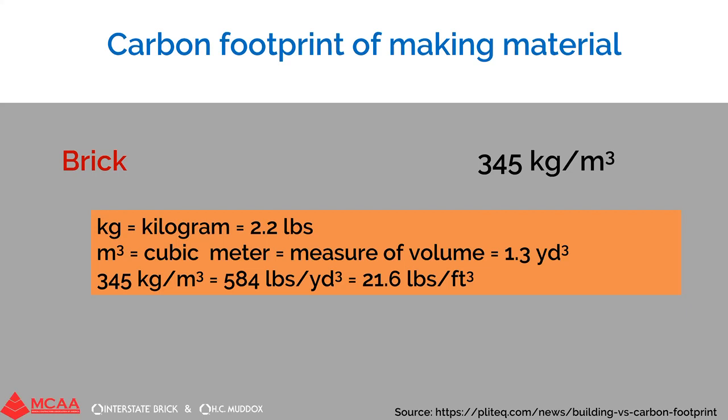This is of carbon produced or released into the atmosphere per cubic yard of brick material made, which gets down to more useful terms of 21.6 pounds per cubic foot. So a fair amount of carbon released in the atmosphere. So let's do the same comparison.